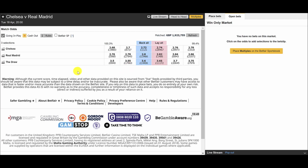Real Madrid are 2-0 up from the first leg. That's always important to keep in mind. They don't need to actually win this match. However, Chelsea have been so poor recently that I just still think Real Madrid are going to win it.